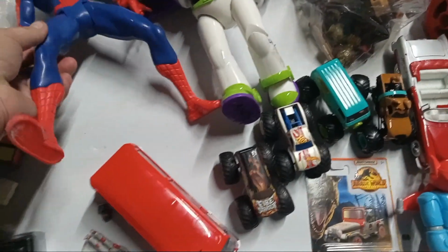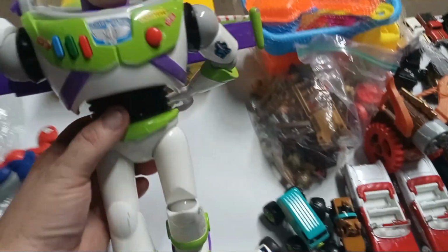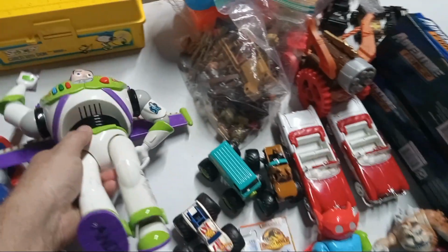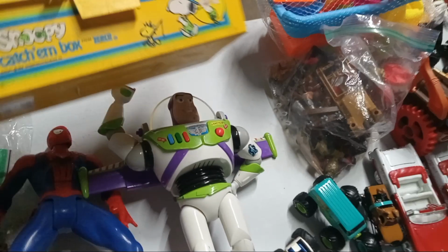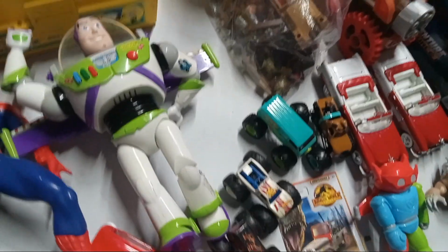At my local thrift store I picked these up: Spider-Man and Buzz Lightyear. Every time I get a Buzz, I sell them. Everybody likes them. I picked up this Snoopy Ketchum tackle box. Pretty cool. My girl likes these. Anything Snoopy, she loves.